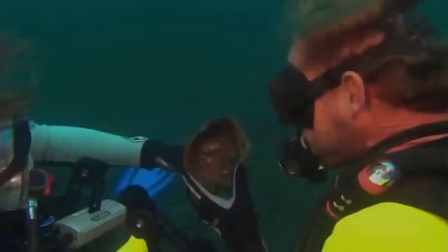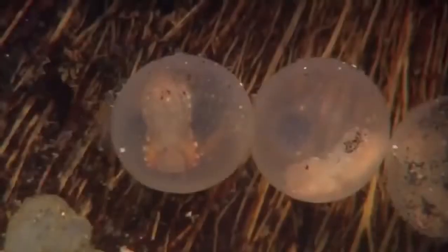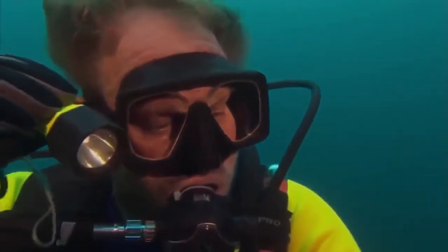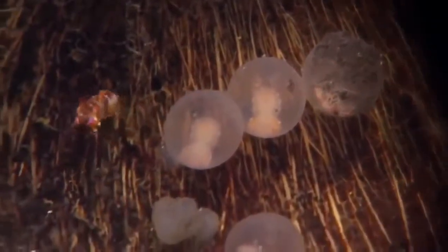In the husks of old coconut shells, they find the pearl-like eggs of one of John's favorite creatures. It's a tiny cuttlefish that's seldom seen after it hatches. It remains so small and well camouflaged that it takes great practice to find it.